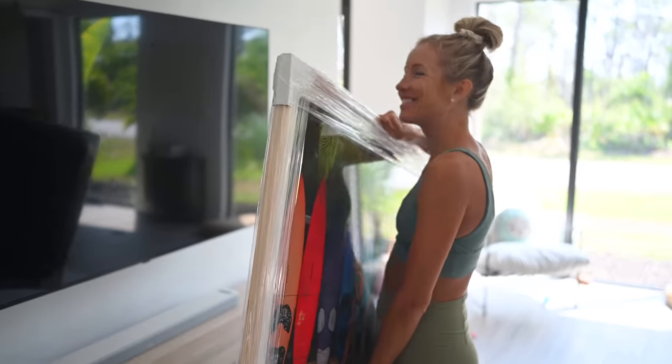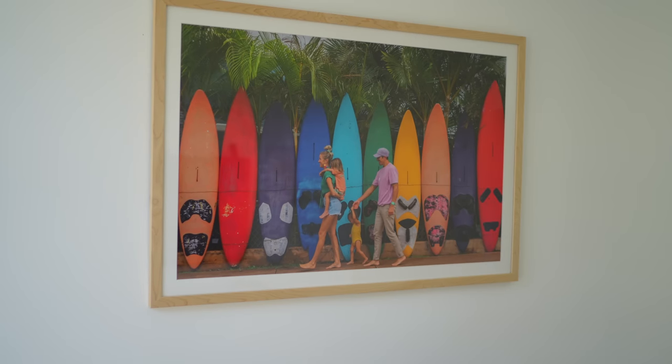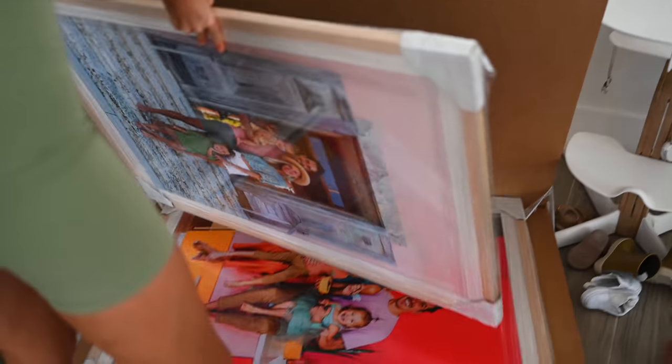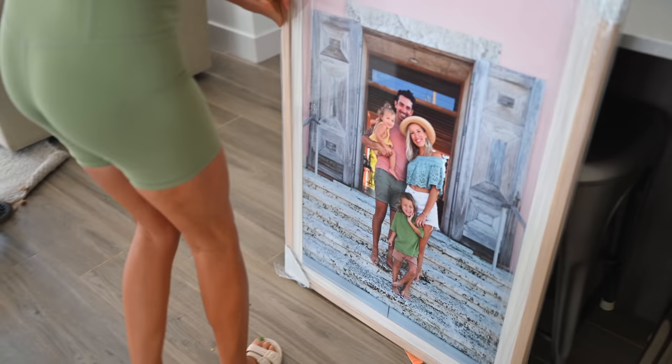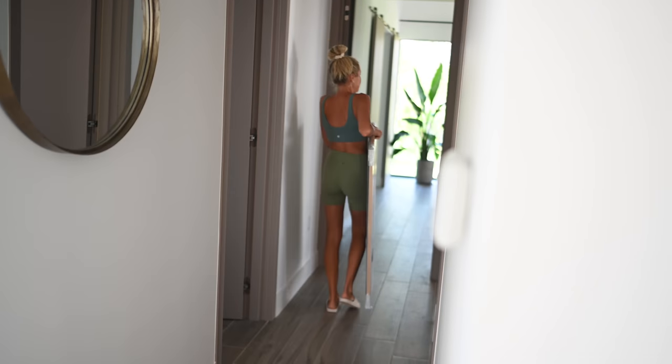So the frames are a beautiful natural wood. We went with a little bit of a white matting to make the photos really pop. It was difficult to find a framing company who could frame photos this size, and I really wanted large photos because our walls are enormous. We have super high ceilings, so Level Frames definitely delivered above and beyond our wildest expectations.